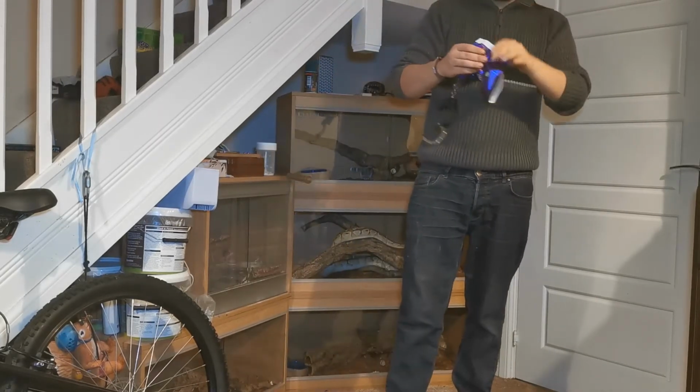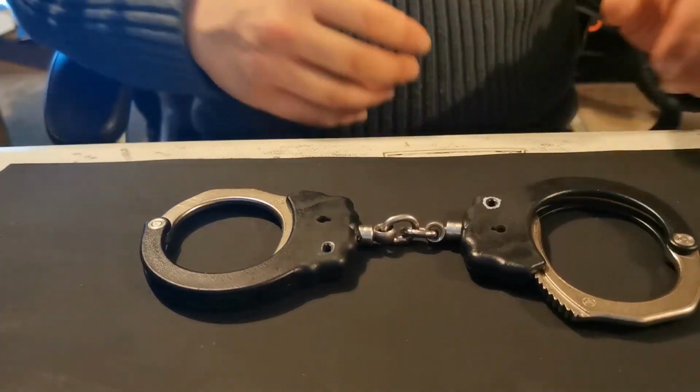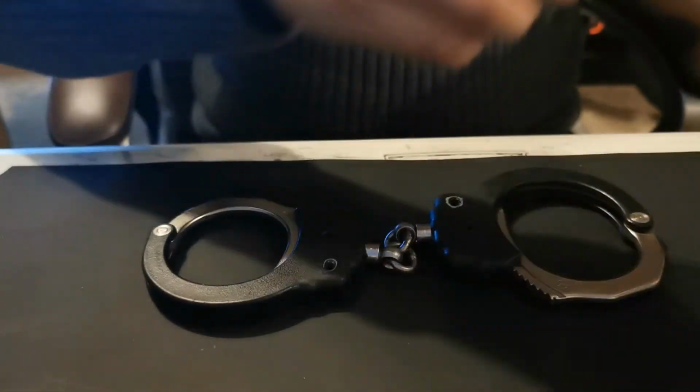Hey! And I'm free. Woohoo! Yeah, so all I did for that one was have the cuffs without the double lock on.